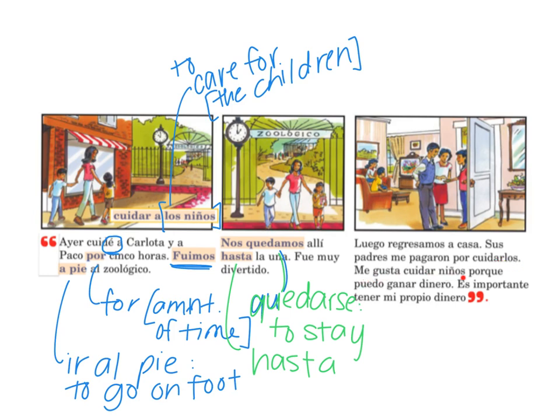Me gusta cuidar niños porque puedo ganar dinero. I like to care for children because I can earn money. Es importante tener mi propio dinero. It's important to have my own money.